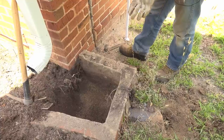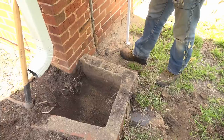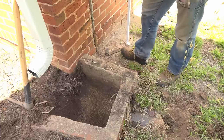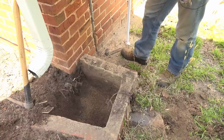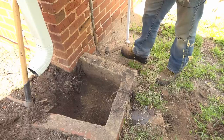Here's the catch basin all cleaned out. That yellow crusty stuff down there, that's actually ant killer. Because I found out as I was digging down there, that entire thing was completely full of ants and ant eggs. Of course, that triggers a defensive response, and so they started coming after me. And I got a couple of bites. It wasn't bad. But they're still down there, and I gave them plenty to eat.